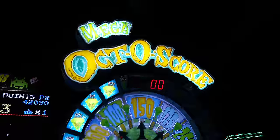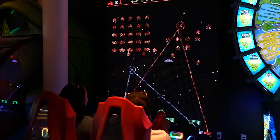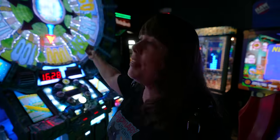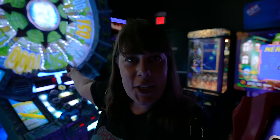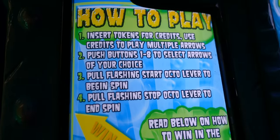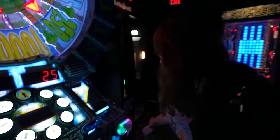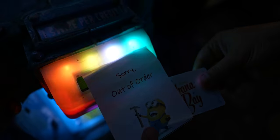I got 16 tickets. 16. So many of these things are so confusing. This is how I feel every time I go to a casino. I never understand what any of it means. Yeah. What does it mean? It's a giant wheel. I'm sure there's instructions on how to play right here. It looks too complicated. Oh my God, look at that. After all that. Thanks a lot. Why isn't he fixing it? Thanks a lot. Yeah, what the heck?